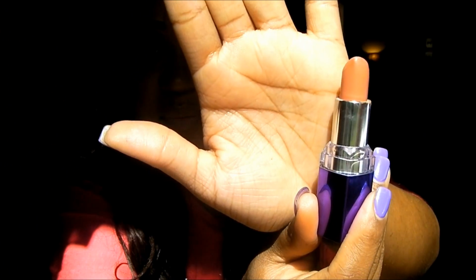I want to tell you guys about the Moisture Renew lipsticks from the Rimmel brand, and this is in the color Spotlight Beige. A lot of you have been telling me that they don't have this anymore, and I haven't seen it either, so it might just be discontinued, but it looks like that, and it's going to be a really nice everyday color. With getting lipsticks, I do recommend something that you can wear on an everyday basis.